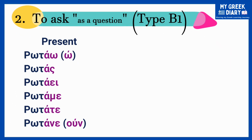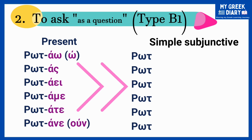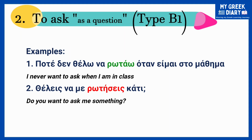Let's go to our second verb of the challenge, ρωτάω, which means to ask a question. It also has an alpha type, and in order to create the simple subjunctive, we must keep the main root, ρωτ. And guess what? Yes, we use the same endings, so we've got ρωτήσω, ρωτήσεις, ρωτήσει, ρωτήσουμε, ρωτήσετε, ρωτήσουν, or ρωτήσουνε. Let's see the two examples for us to understand the dynamics.